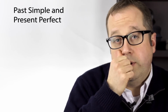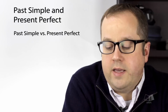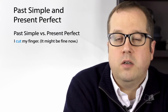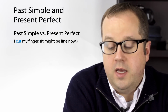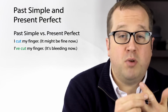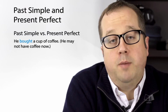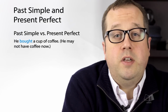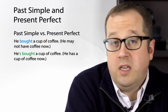Now, look at these examples of the past simple and the present perfect to get an idea of what we mean. I cut my finger. This means at some point before, but it's probably okay now. But if I say in the present perfect, I've cut my finger, that means it's probably still being cut. It might be bleeding. He bought a cup of coffee. This means before, but he probably might not have it now. But if I say he's bought a cup of coffee, that means he's probably got it in his hands or with him.